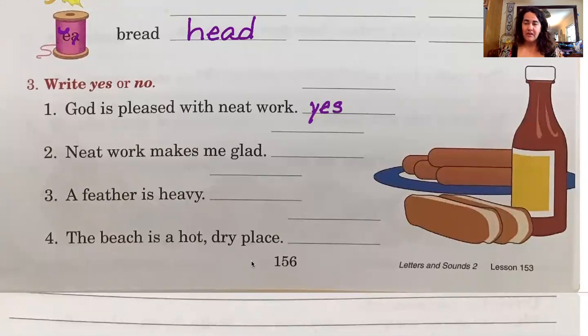Okay, I want you to listen carefully. We're going to move into our phonics test that we'll do together. Then I want you to come back and finish this page. Then you'll hold on to your test until you turn in your packet to me.